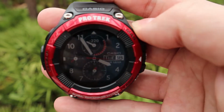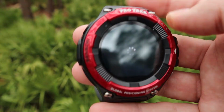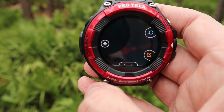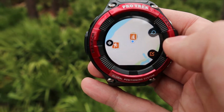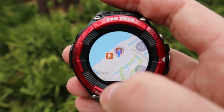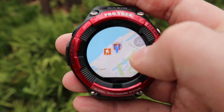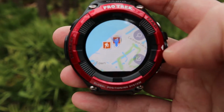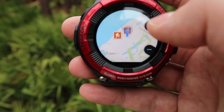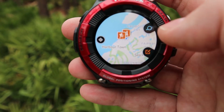Now the cool thing is if you click this top button that says map here, it will actually change to a GPS map. And you can see I've got some hikes marked in here. Now here's the best part of the watch, it's fully GPS capable. I mean, this is awesome. This is a map here and you can zoom in or you can zoom out, however you want to go with it. You can get all the way out and see as much of the island as you want to.